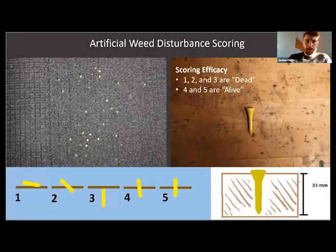What I also use in the bin is artificial weeds. We use 35 millimeter long wooden golf tees, and we plant them to a depth of 33 millimeters. In the bottom left, you can see a scoring system that we developed to score the disturbance and turn it into an efficacy value. Scores 1 through 3 are considered dead, and 4 and 5 are considered alive. Using this tine rake and these artificial weeds, we developed methods to a point where I could run an experiment with the tine rake in the bin.